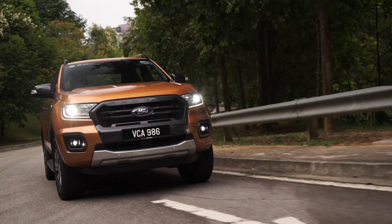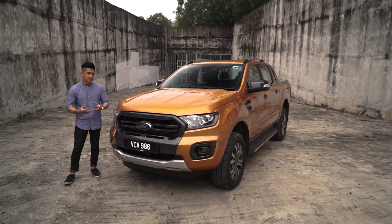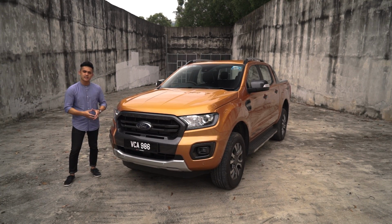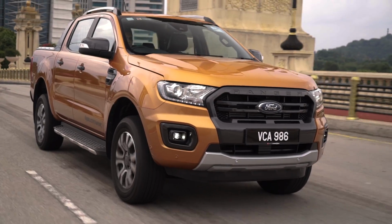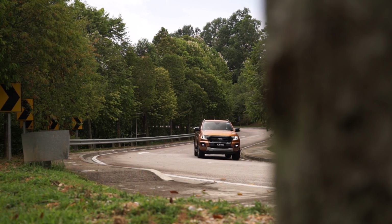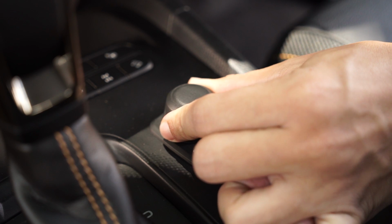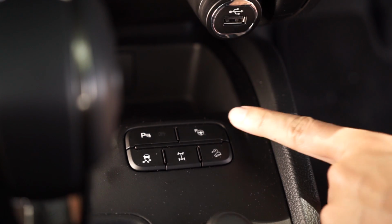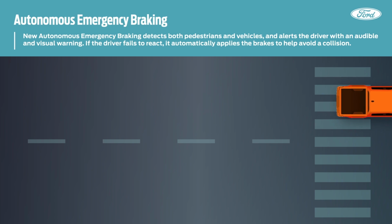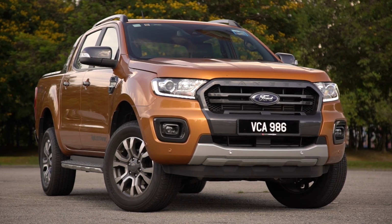Overall, I think the Ranger Wildtrak facelift brought some decent surprises to the table, and it's definitely more than just your regular aesthetic upgrade. It's better to drive, cheaper to run in the long term, more fuel efficient, more powerful, and all in all, a much improved package. The fact that it has 6 airbags and a multitude of active driver assist systems, plus a semi-self-parking function is a bonus. And let's not forget the inclusion of autonomous emergency braking, making this the most attractive model in its class, at least until the Ford Ranger Raptor arrives.